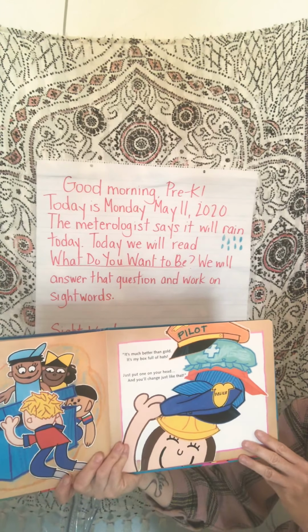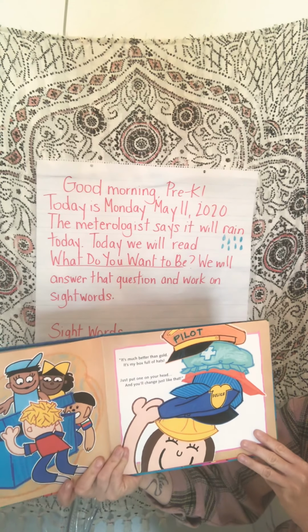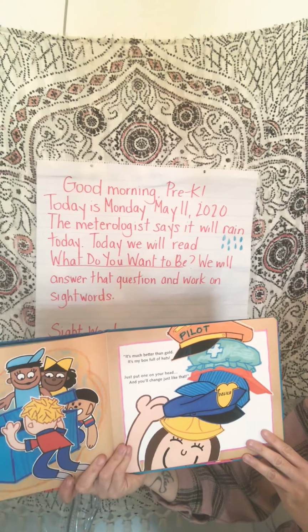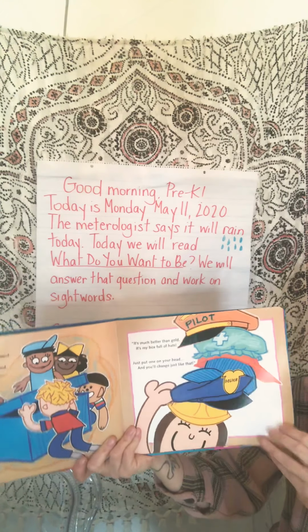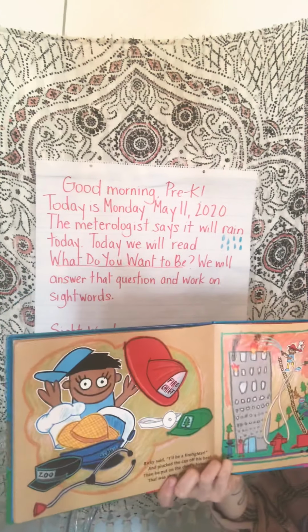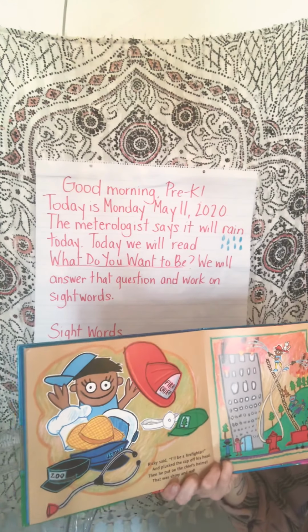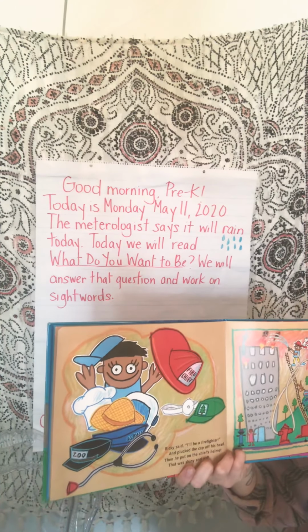It's much better than gold. It's my box full of hats. Just put one on your head and you'll change just like that. Ricky said, I'll be a firefighter, and plucked the cap off his head. Then he put on the chief's helmet that was shiny and red.